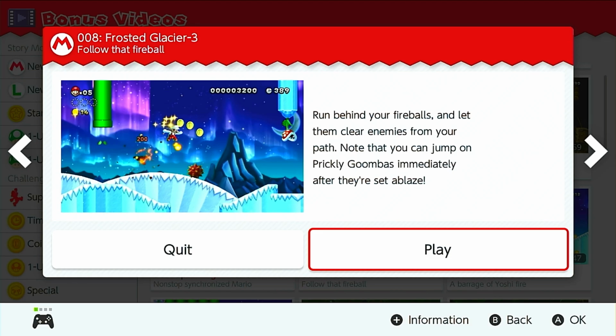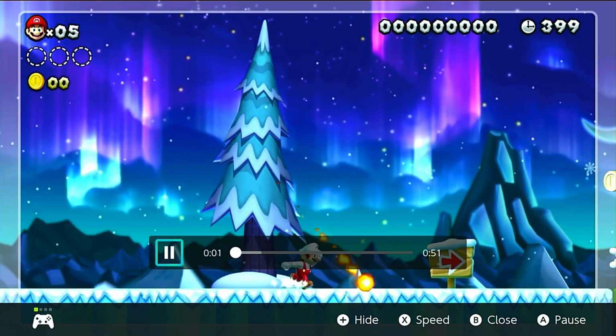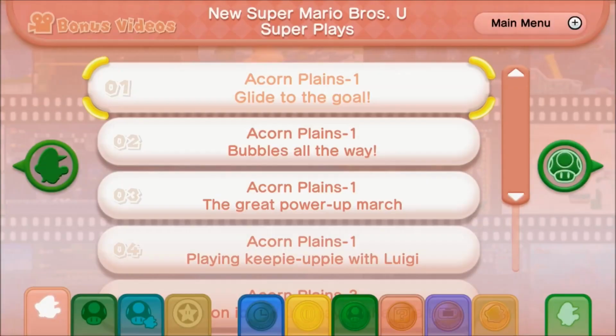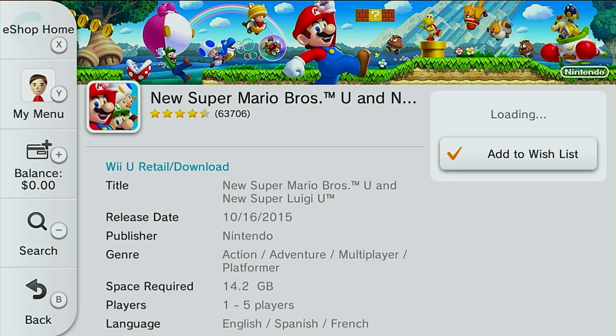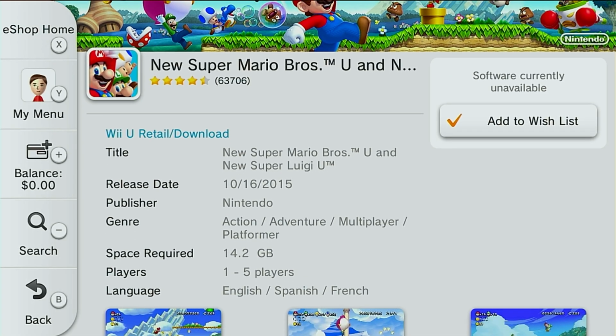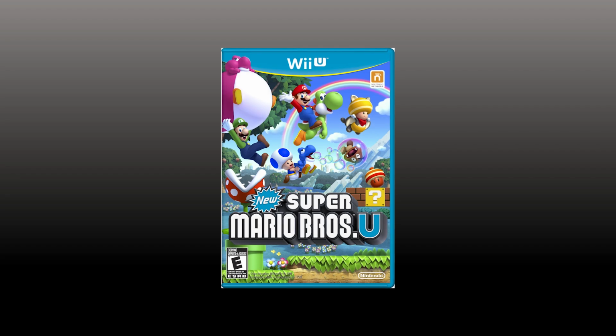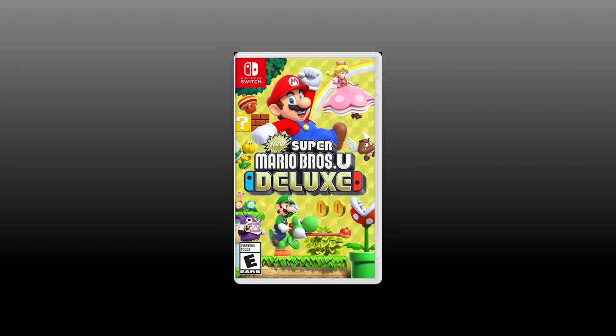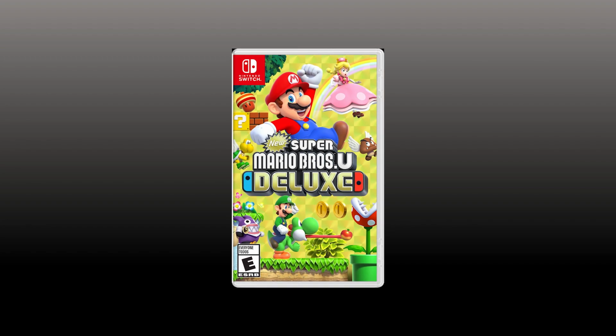New Super Mario Bros. U Deluxe features Super Play bonus videos that are streamed online from a website. The DLC bundled Wii U release included all of these videos locally in the game's files, making the size bloated for the digital release, pumping it up to 14 gigabytes. For comparison, the original New Super Mario Bros. U was only 2 gigabytes, and Deluxe is 2.5 gigabytes.